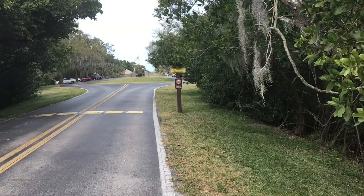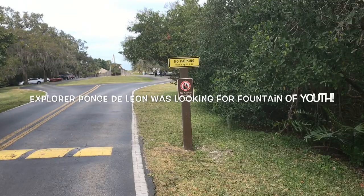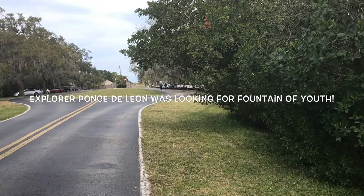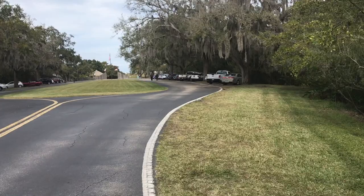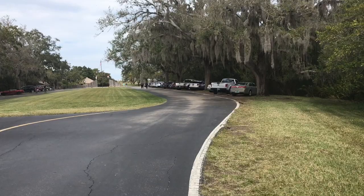Back in 1513, Juan Ponce de Leon discovered Florida, and he planted the Spanish flag on the opposite coast of Florida, on the east coast. But not knowing how big Florida was, they sent Hernando De Soto to check it out and explore. So anyway, let's go take a look at this fort over here.